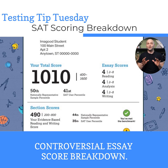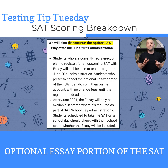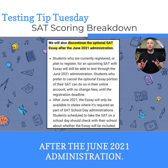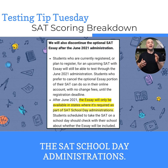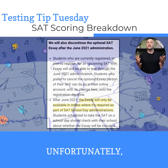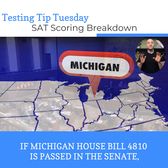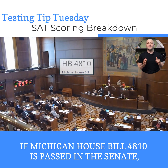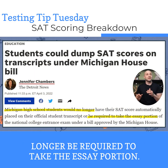On to the somewhat controversial essay score breakdown. College Board officially discontinued the optional essay portion of the SAT after the June 2021 administration. However, the essay is still available in states where it's required as part of the SAT school day administrations. Unfortunately, Michigan is one of these states. However, if Michigan House Bill 4810 is passed in the Senate, Michigan high school students would no longer be required to take the essay portion.